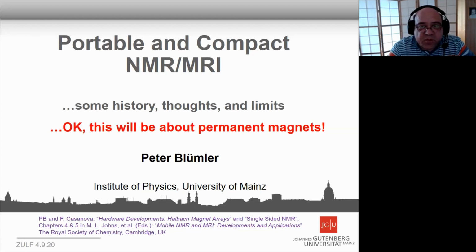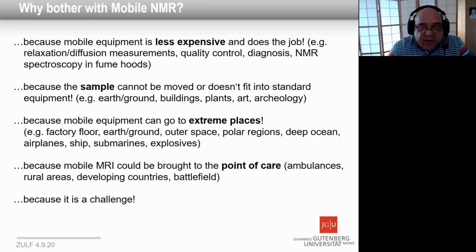So we want this mobile NMR to happen because it might be less expensive and still does the job, or because the sample cannot be moved or destroyed to put it into standard equipment. So that could be large objects like the Earth, buildings or art, something valuable, archaeology or something like that. And of course it can go to extreme places because it is mobile: factory floors, outer space, whatever.